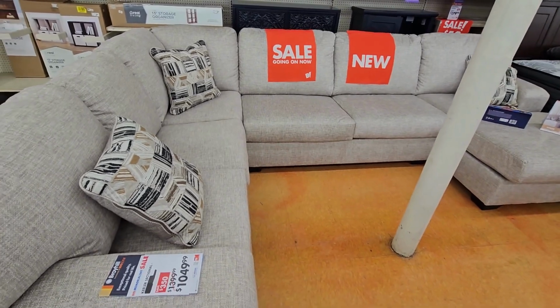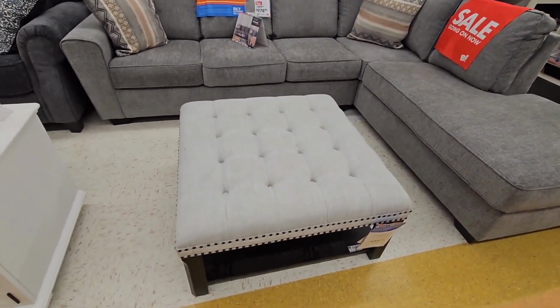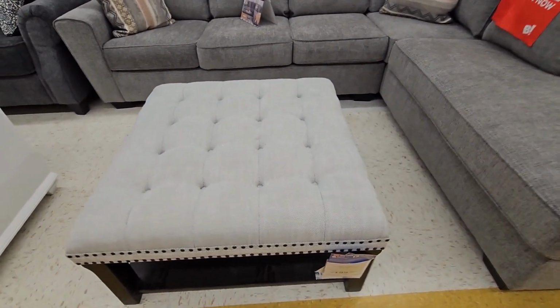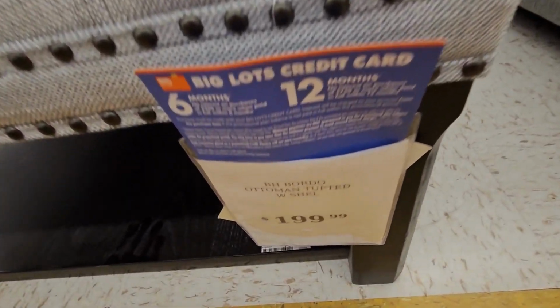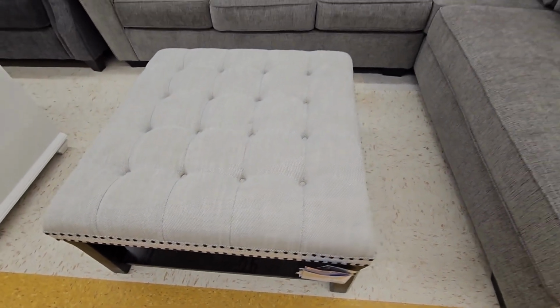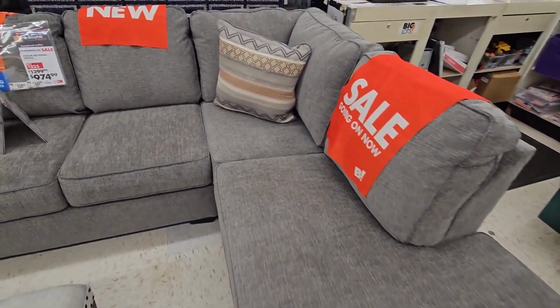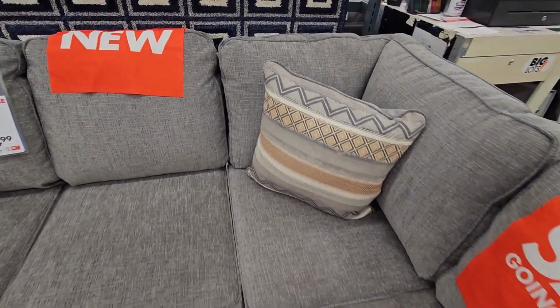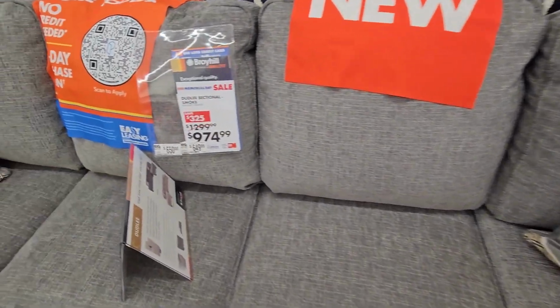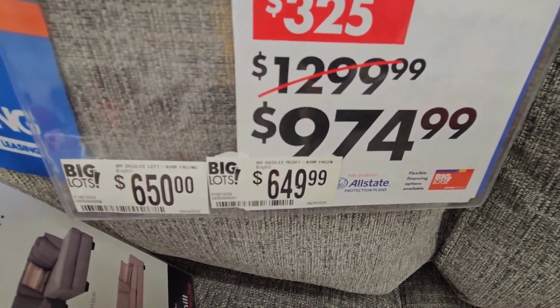And I was really surprised that this huge sectional was just at the $1,000 price point. This setup right here, I love this ottoman. It was $199.99, so $200. I've seen these ottomans upwards of $500-$700 in places like Ashley Furniture or Raymour and Flanagan. And they're the same quality. And this sectional was beautiful. Look at that. Under $1,000 for the whole thing.